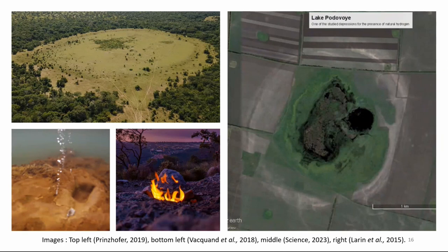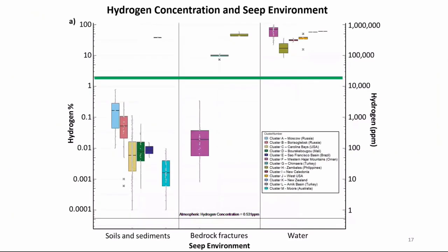In terms of how much hydrogen we actually see at these sites, we see hydrogen ranging across quite a large value, all the way from 0.0001% up to close to 70%, 80%, 90% hydrogen at these different seeps. This graph shows hydrogen percentage on the left and hydrogen ppm on the right. It's often reported either as a percentage or ppm, so we try to harmonize the units as much as possible to make that easy to view. And the box and whiskers just show the extent of these measurements at each of those clusters that were on the map previously.